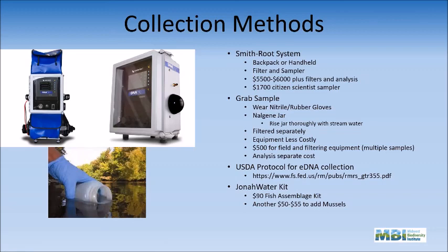For the kit and the running of the samples, it's $90. And I did talk to the company as well. And if you wanted to add mussels to your sample, then it would be another $50 to $55 is what I was told. On top of any of the other sampling methods, you would have to find a lab and you'd have to deal with their pricing.